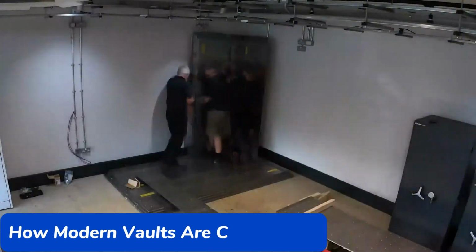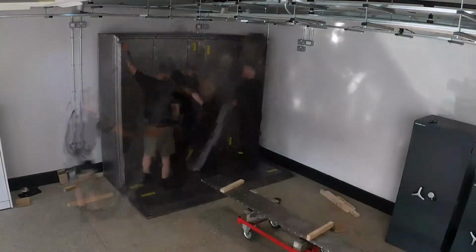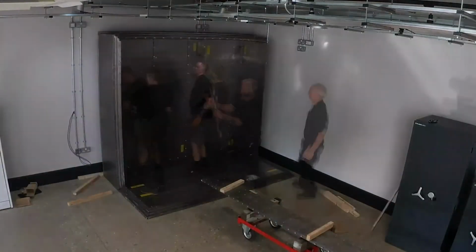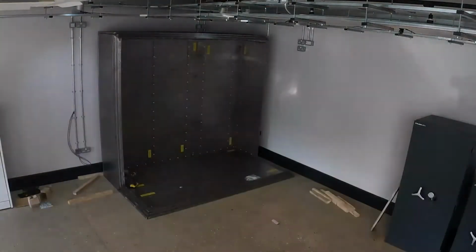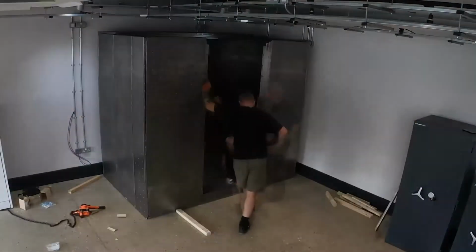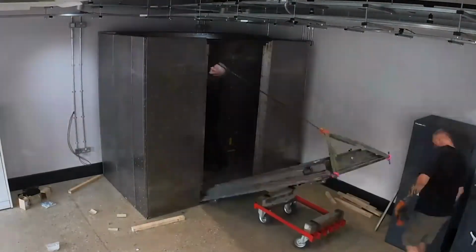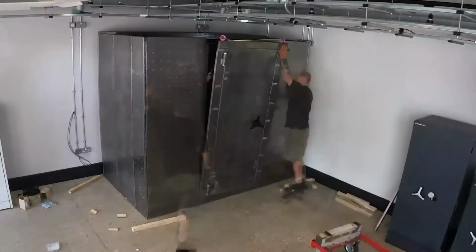How modern vaults are constructed. The first thing you need to know is that a vault is not just a steel box. It's made of multiple layers, and each layer serves a specific purpose. The outermost layer? Steel. We're talking about some of the highest grade steel on the market, stuff that's designed to take a beating and keep standing.